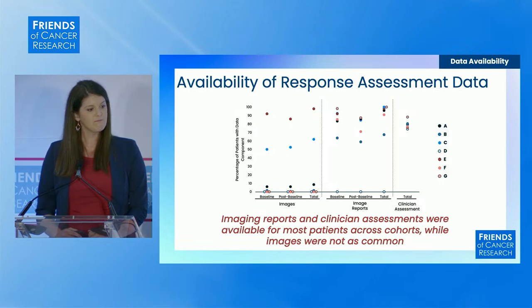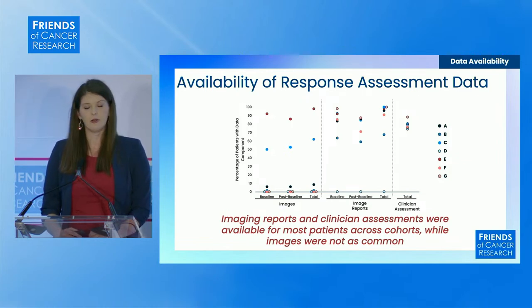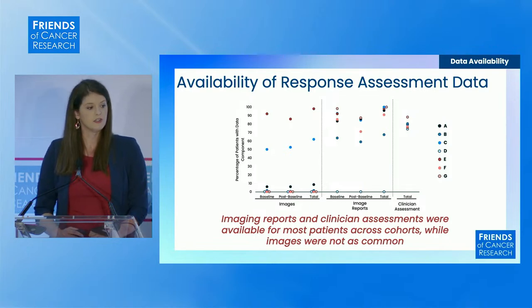As you can see when looking at images, we only had two groups that had a large proportion of patients that had imaging available, and only two groups that had images that would actually be extractable, which to us signaled that we would need to take into account other data components for a measure of response. All but one cohort had image reports available, and there was a median of approximately four image reports per patient for those with image reports available.